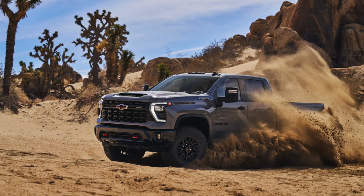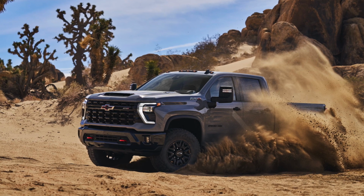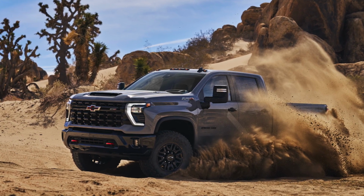And that brings me to the topic of the lack of the front e-locker. Now, engineers explained the decision to not include a front e-locker by saying that they didn't want to add the additional mass and all the necessary changes that would have been required for an additional locker at the front. Engineers claim that the Silverado HD ZR2 gets most of the traction benefits that would have typically been brought about by the inclusion of a front e-locker only by using stability control. So make of that what you will.